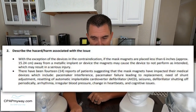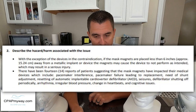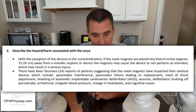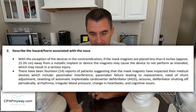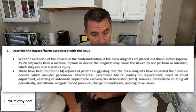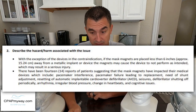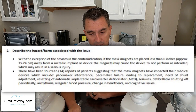With the exception of the devices in this contraindication, if mask magnets are placed less than 6 inches, approximately, away from a metallic implant or device, the magnets may cause the device not to perform as intended, which may result in serious injury. There have been 14 reports of patients suggesting that mask magnets have impacted their medical devices, which include pacemaker interference, pacemaker failure leading to replacement, need of shunt adjustment, resetting of automatic implantable cardioverter defibrillator, seizures, defibrillator shutting off periodically, arrhythmia, irregular blood pressure, change in heartbeats, and cognitive issues.